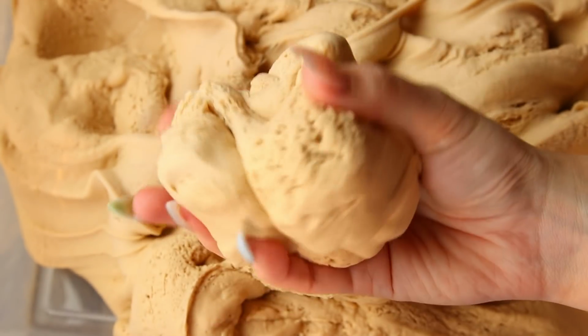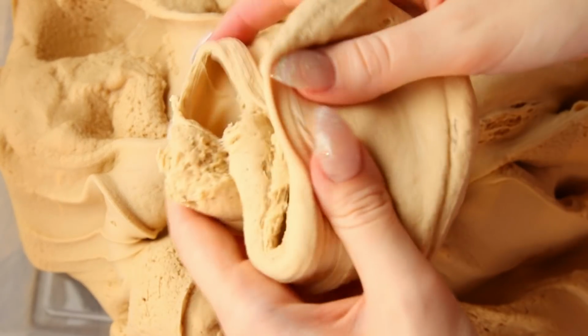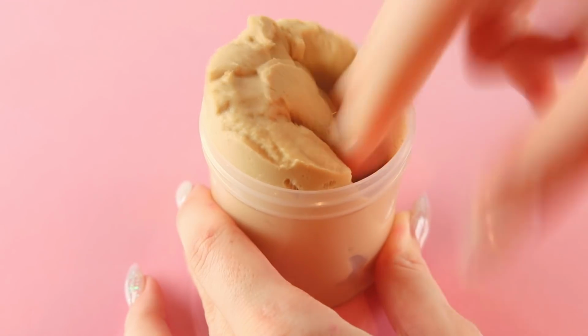The Peachybbies slime that everybody remembers and everybody asks for, now that I ran out of the scent. I found it again for you guys. I hunted it down and it's back in stock this week.